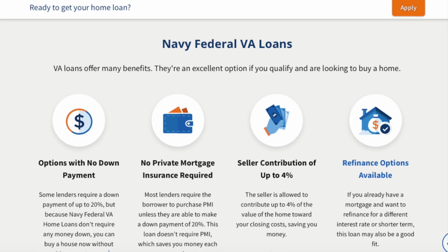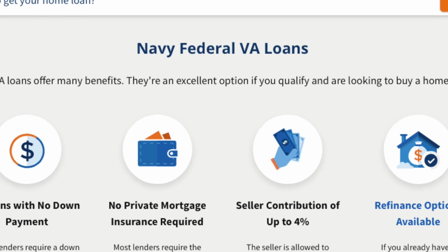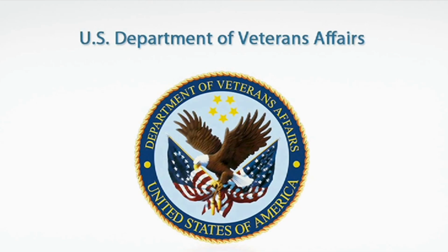So in the event that you don't make your mortgage payment, the lender is insured by one of the 3 federal government agencies, thus making it a lot easier for lenders to offer potential borrowers a lower interest rate or even no money down requirements. But again, Navy Federal Credit Union does offer VA loans to members that bank with them. And these VA loans are federally insured by the Department of Veteran Affairs.